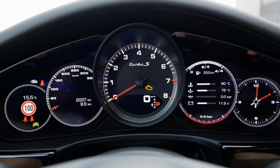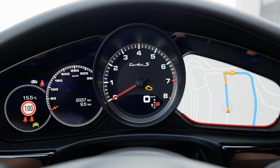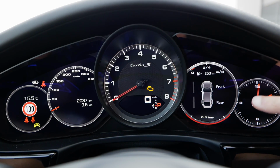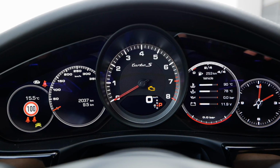And on the right side you can change it up like this. Here also with the GPS map, for example. It will also appear when you just approach the next intersection. That's a cool function. And here the overdrive distribution, of course a rear biased all-wheel drive. And then you can just take a look at that while driving.